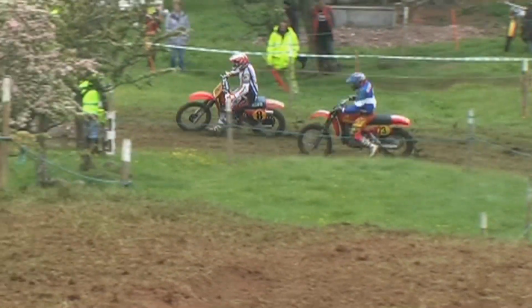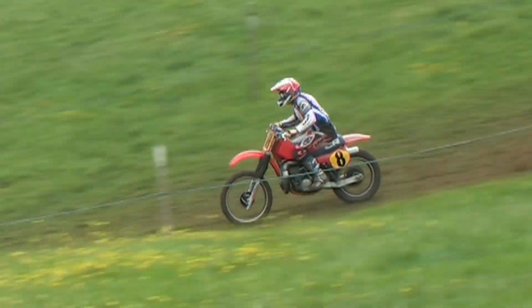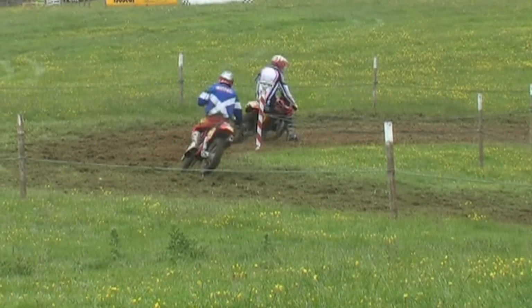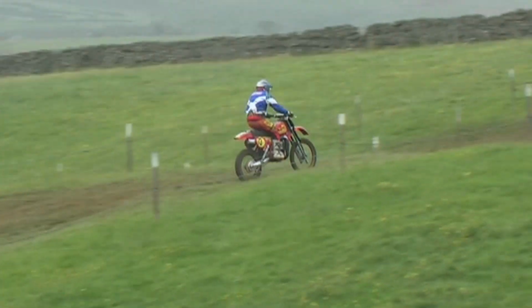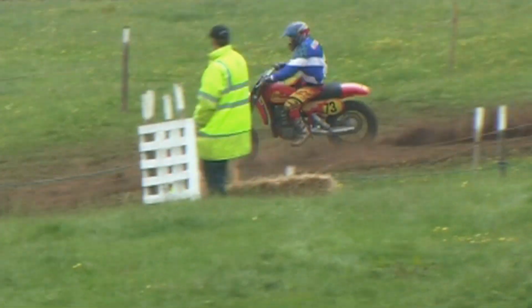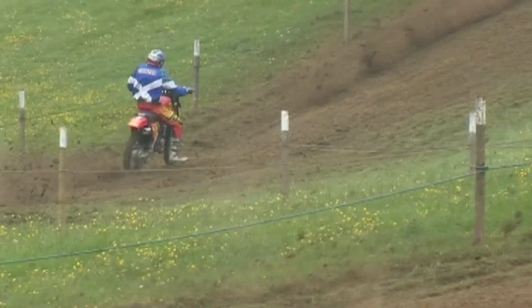So we're going to stick with this race between Russell Watson, number 8, and Paul Chiappa, number 73. This is the battle for the 3rd and 4th place positions. Looks like Russell Watson is doing very well on that 480 Honda machine. So it's Russell Watson in 3rd with Paul Chiappa here in 4th place.